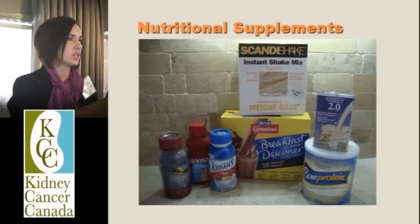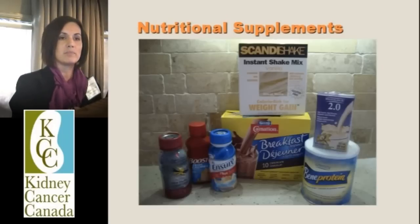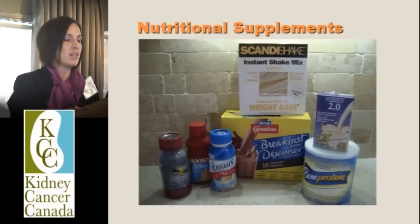They're really good sources of protein and calories and essential nutrients, and great to supplement your diet to minimize your risk for losing weight. Ensure and Boost are typically the ones that people are more aware of because they're advertised. They are a milky texture, but they are all lactose free, so if you're sensitive to milk, you'll still be able to manage these.